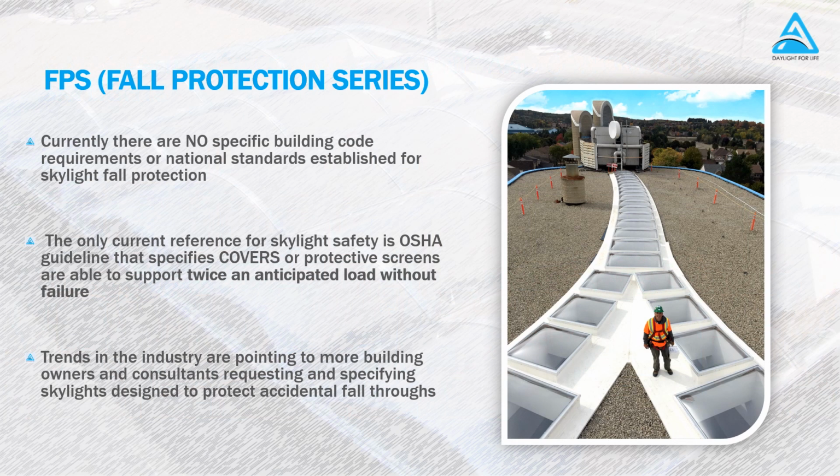Fall protection is becoming more and more important. There currently aren't any specific code requirements in the national standards for fall protection for skylights as of yet. The only reference is OSHA, which is a US standard, but it's a guideline that specifies covers for roof openings or protective screens that are able to support twice an anticipated load without failure.